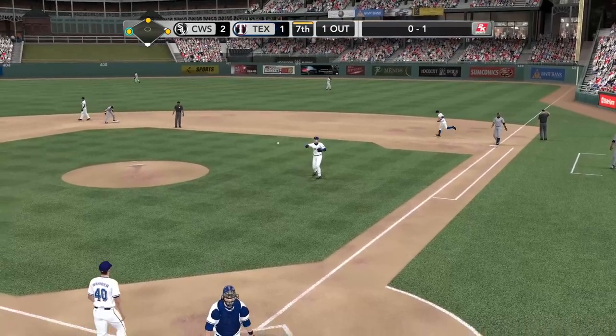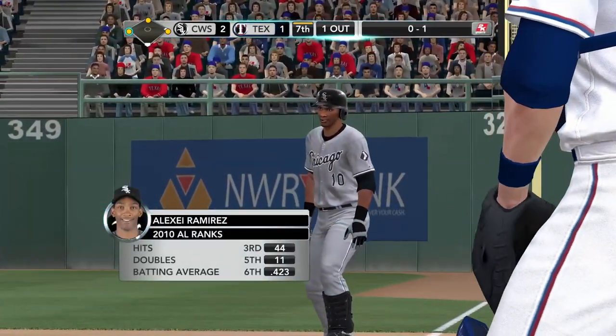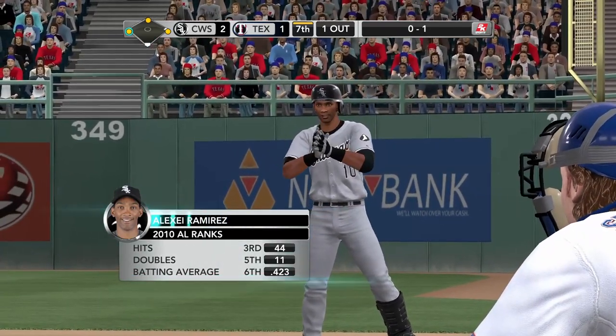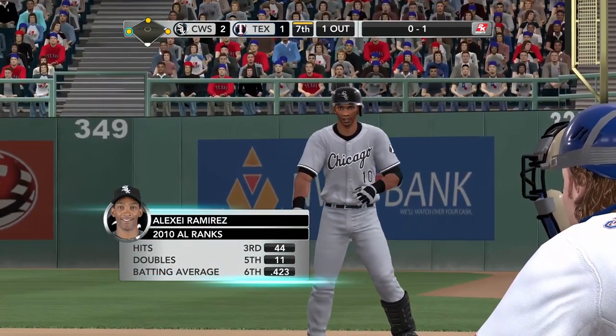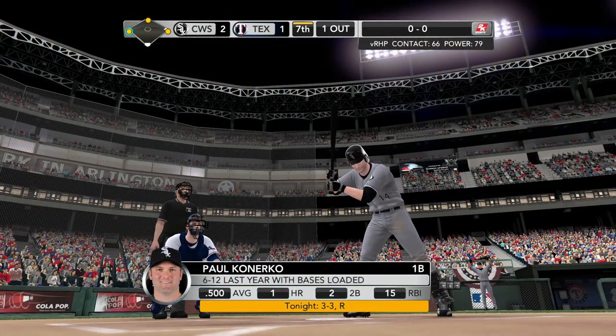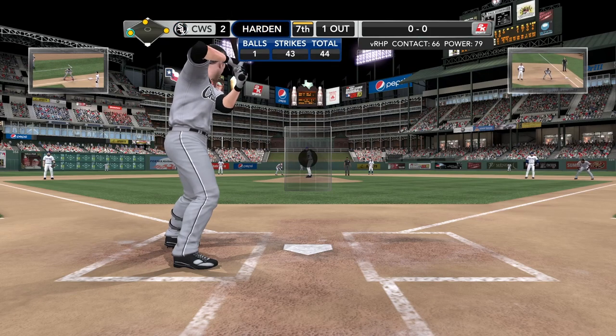Well, Alexi Ramirez's season so far, let's take a look at where he ranks compared to everybody else. Third most in hits, fifth in doubles. And as you can see, that ability to make contact is there, hitting for a very high average, ranked among the top 10 hitters in the league. Three on and one out.